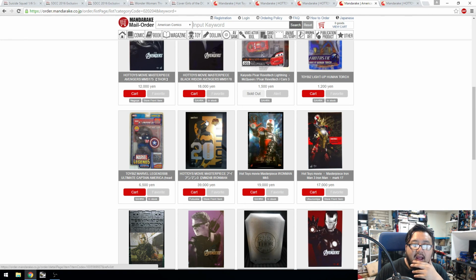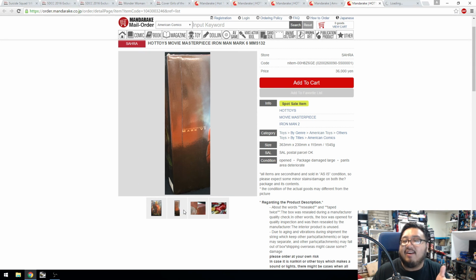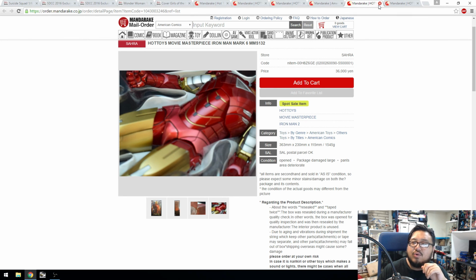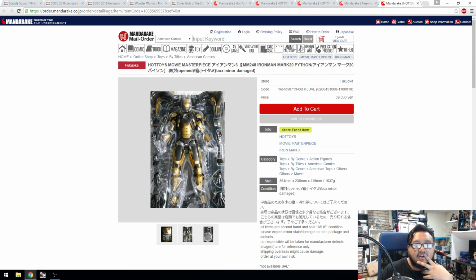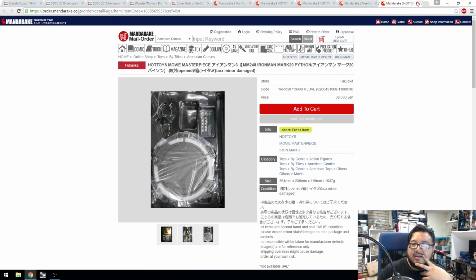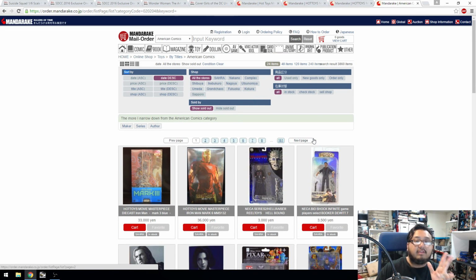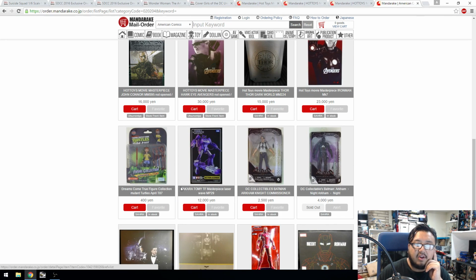Oh, here you go. The movie masterpiece Iron Man for $39,000. Holy smokes. Or 39,000 yen, which is about $380. Look at that. That looks so cool. But it's so expensive. Oh my gosh. Holy smokes. That looks cool. But I suggest you take a look at them. Like I said, they have some pretty awesome and pretty cool figures here. This Hawkeye one is pretty expensive.